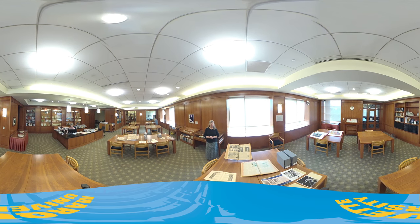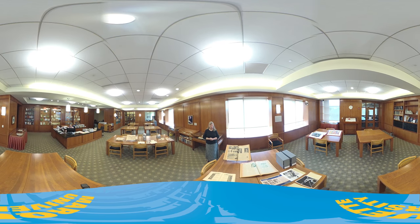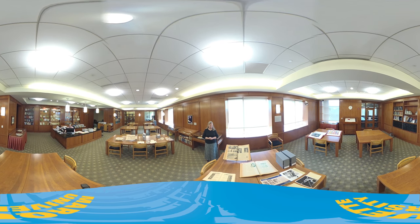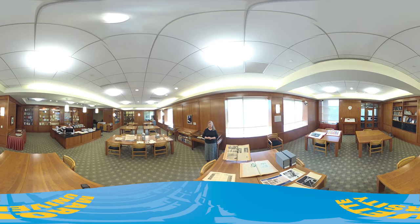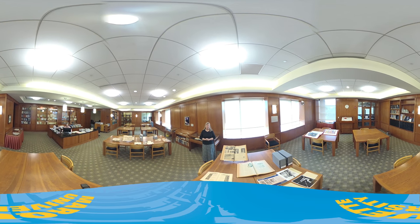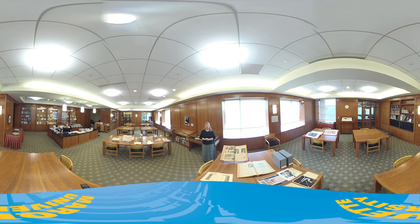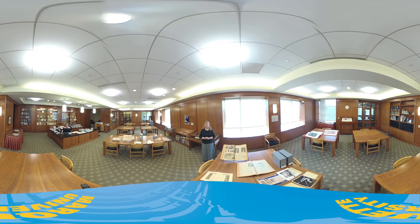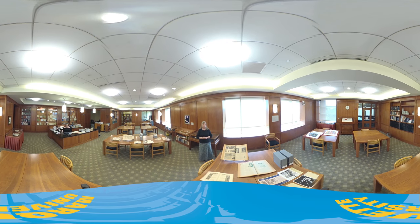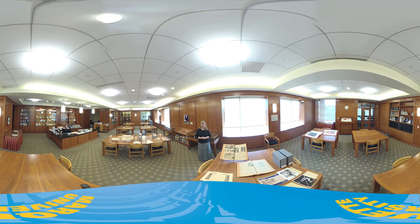The Special Collections reading room, where we're located, is used by researchers who are working with materials. They could be working with university records, manuscript materials or rare books. Generally, the space is reserved for those researchers. However, we do open a few tables to students for quiet study following the reading room rules during finals periods.